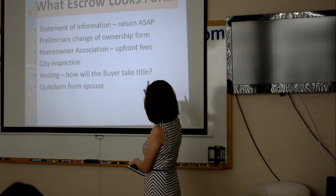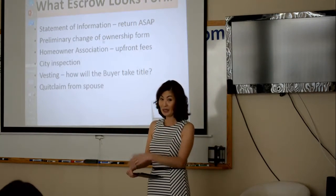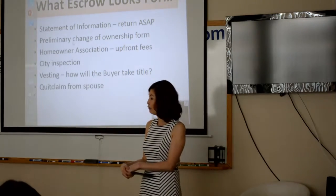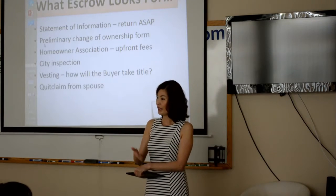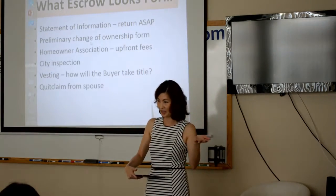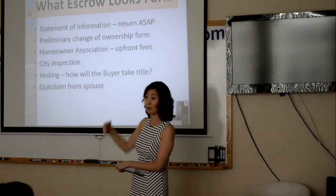The other form is the Preliminary Change of Ownership form. Every time we record a grant deed, the deed we use to transfer title, which gets recorded when we close escrow, it needs to be accompanied by a Preliminary Change of Ownership. That form gives the county assessor information about what the transfer is about. It will tell them if this is a sale, or a gift, because they want to know how they are going to do the reassessment. On this form, there will be the purchase price and all that.